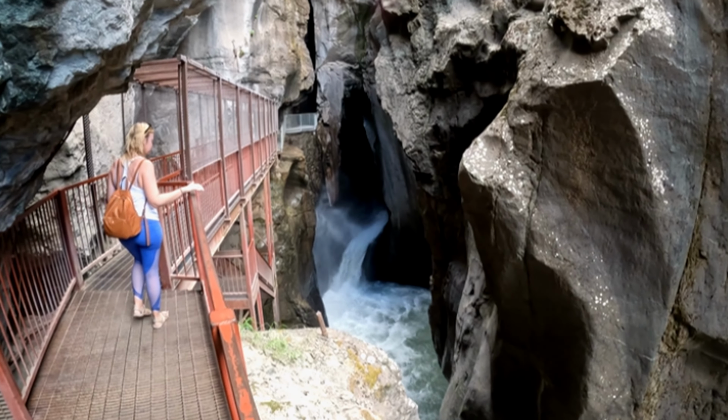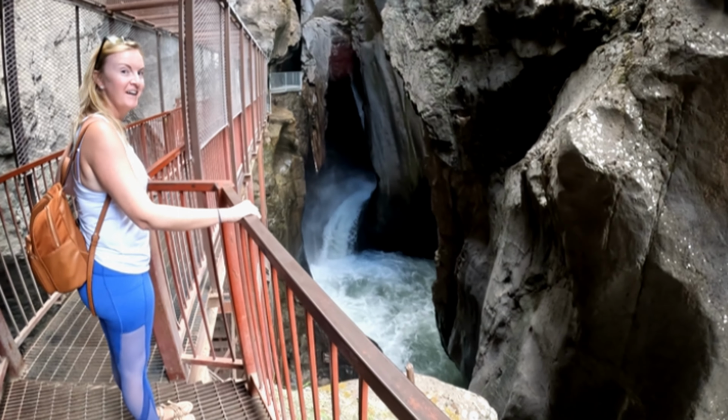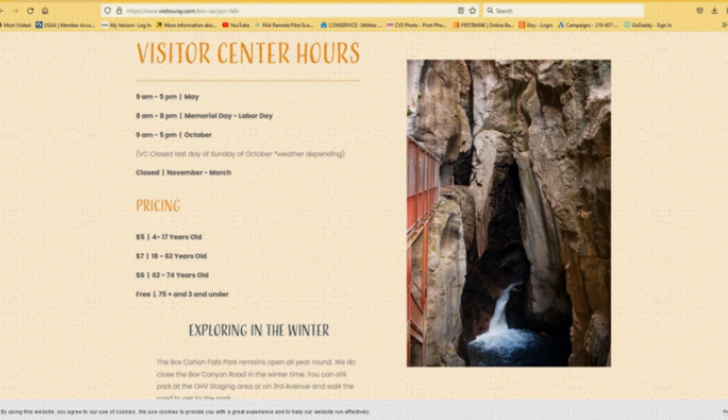One can Google Box Canyon Falls Park to get up-to-date pricing and visitor center hour information, but be advised that this waterfall is spectacular but does come with some red tape and an entrance fee.